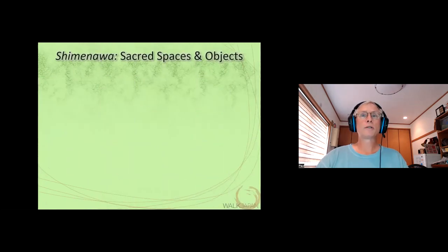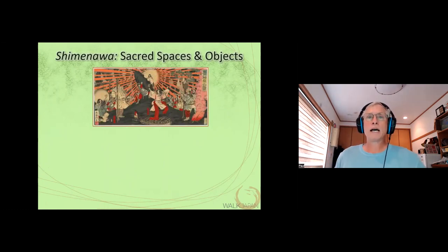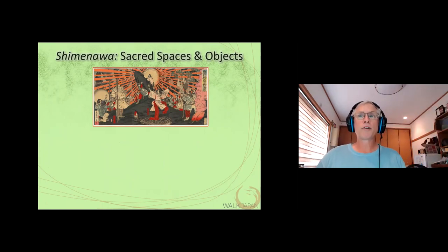And next we'll talk about Shimenawa. This is the rope that demarks sacred spaces and objects. And the origin of this starts with Amaterasu being lured from her cave, Amano Iwato.